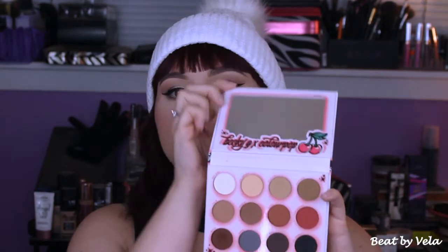Alright guys, so let me give my final little review of my first impressions of these products. First of all, the packaging itself, let me find the box. The packaging itself is so cute. I live for packaging, and this packaging is adorable. I love it. I love the fact that it has a mirror in it.